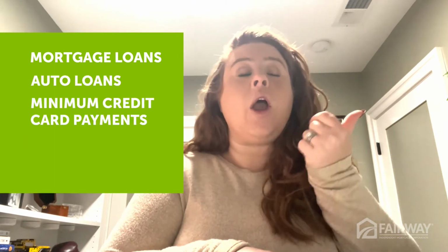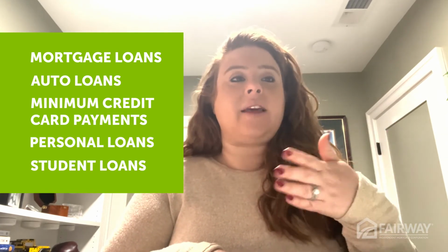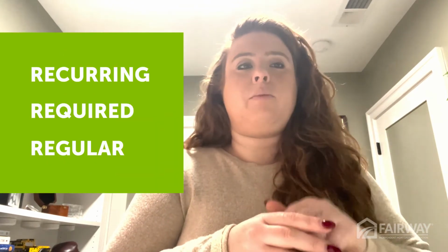But how do you calculate your own DTI? While you certainly do not need to know how to calculate your DTI like your loan officer will, it can be beneficial to roughly know where your DTI stands before starting the home buying process. As a consumer, you can easily calculate your DTI by determining what accounts show up on your credit report: mortgage loans, auto loans, credit card minimum payments, personal loans, student loans, etc., and dividing that total by your gross monthly income. You do not want to include recurring expenses like your utility bill, savings account contributions, or retirement contributions. You only want to include those expenses that are recurring, required, and regular to determine your minimum monthly payment.